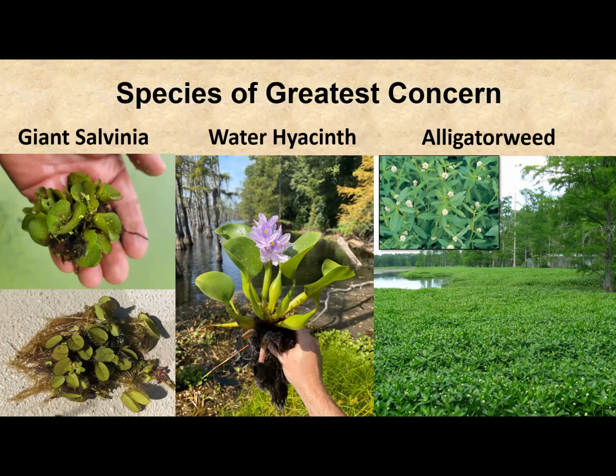Back to giant salvinia just for a second. It was first introduced into Arkansas in 2017, so it's one of our newest invaders. It was found in Smith Park Lake down in Miller County, and it's been introduced into 5 water bodies in southwest Arkansas, and currently is only found in Lake Columbia and Erling. Last Friday, we found a new introduction into Mercer Bayou, so we're working to contain and eradicate that introduction right now.